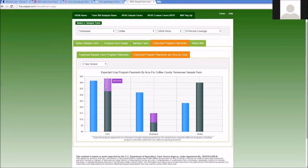When you look at these payment estimates for the 5-year time horizon, one thing that you do have to be cognizant about is this purple component, which is the SCO. This is net of what your premiums are, net indemnity after removing your premiums. But you have to be cognizant that this is estimating that you purchased that SCO product for all 5 years. Since SCO is a crop insurance product, you can choose to purchase that on a year-to-year basis. The ARC-CO and PLC programs, you are locked in for 5 years. They do require annual enrollment, but you can't change what your actual program decision is over that 5-year period.